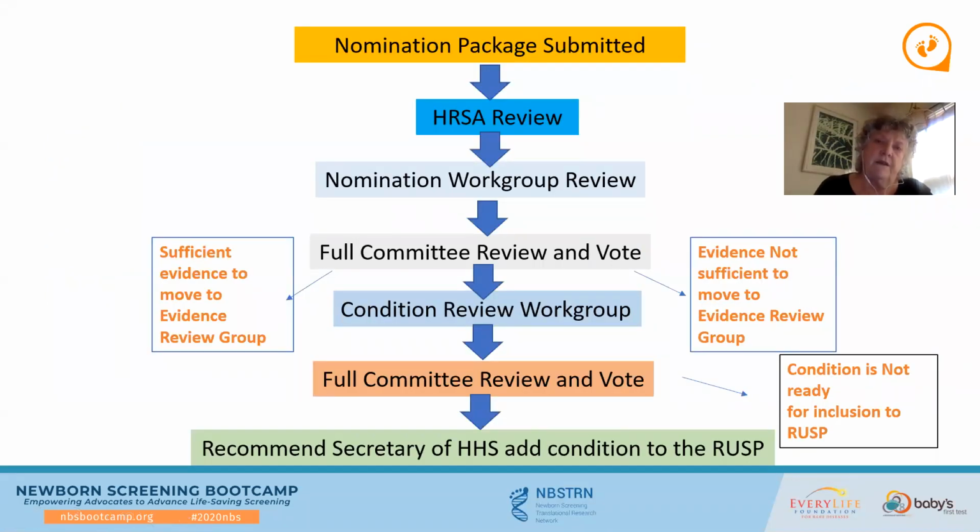And here you see just an outline of the process of nominating a package, a condition, to the advisory committee, and then the outcome. And in red, except it looks like it's orange, you can see the points of decision making, whether it's evidence to move the nomination package to the evidence review committee if the evidence is not sufficient, or if the condition is reviewed and is not ready for inclusion into the recommended uniform screening panel. And those recommendations are given to the secretary, and that secretary either accepts the recommendations or declines to accept. Next slide.